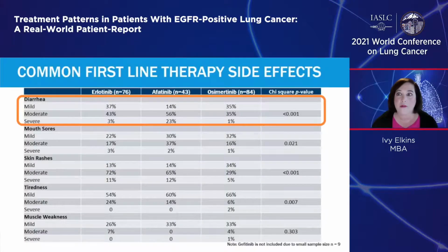Patients reported their most common first-line therapy side effects for erlotinib, afatinib, and osimertinib. Generally, while patients on osimertinib often experience the same side effects as those on earlier generation TKIs, many report these side effects as mild, as opposed to moderate or severe.